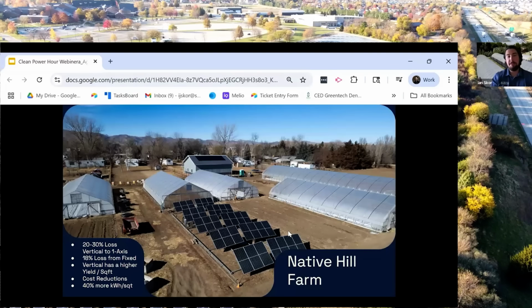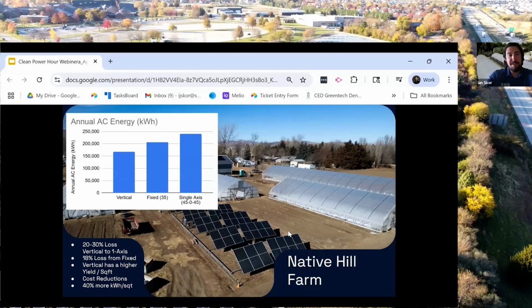Many people are wondering, what's the production difference between fixed tilt, single axis tracking and the vertical solar? Now we have several agrivoltaic sites in Colorado, some tracking, some fixed, and some vertical. We're just starting to peer into this and get actual results of what's happening. Generally, overall, we're seeing a dip in overall yield between single axis, fixed tilt, and vertical. So it's about a 20 to 30% loss from the vertical to single axis in annual yield in Colorado for these specific systems.